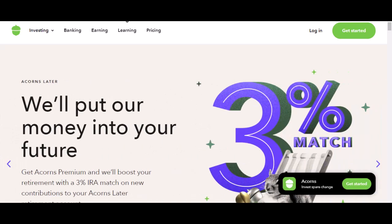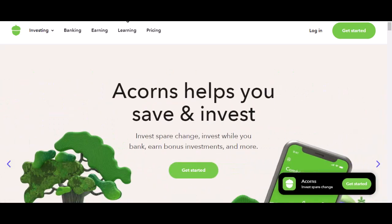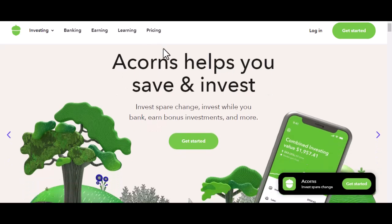Ever looked at your Acorns account, dreaming about that next investment, and wondered, how much can I actually toss in there at once? Yeah, we've all been there. Today, we're diving deep into the world of Acorns' mobile deposit limits.